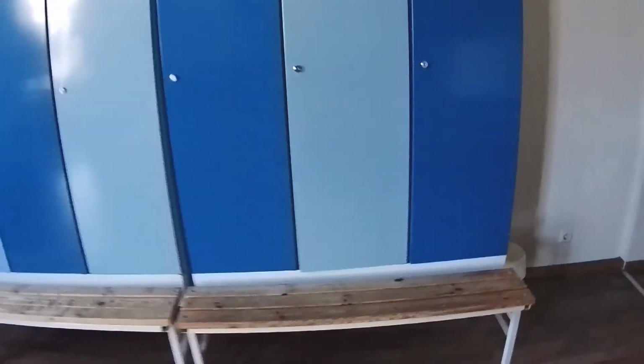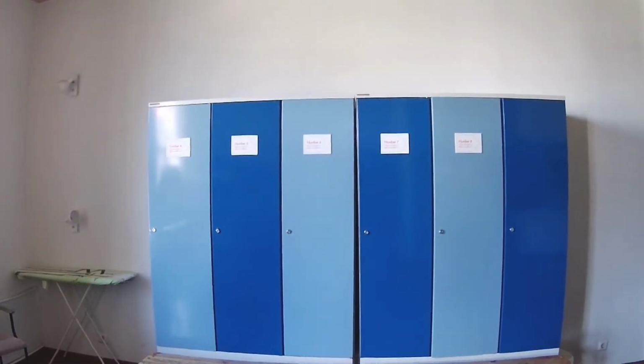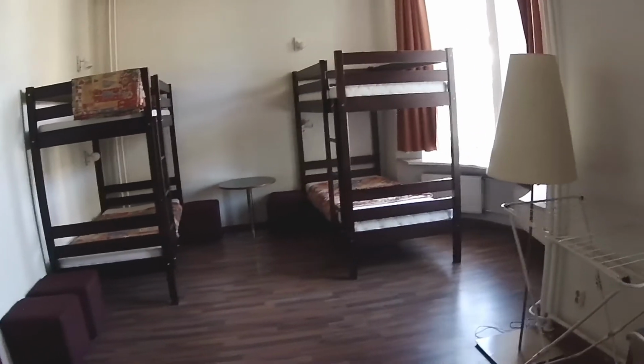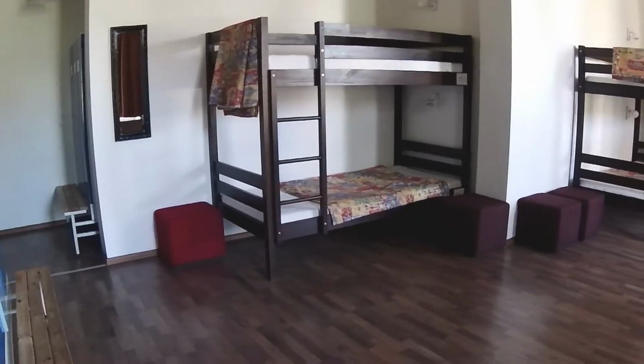We see lockers designated to each bed. Nice, big, long, and reasonably broad lockers. And isn't that great to see? First thing I think about is security. So, yeah, we've got 8 lockers because there used to be 8 beds in here, I guess. But now we've just got 6.